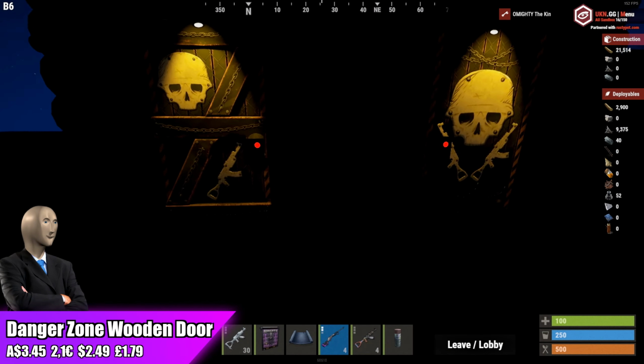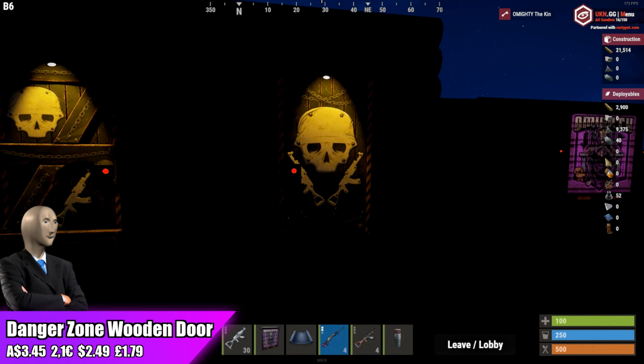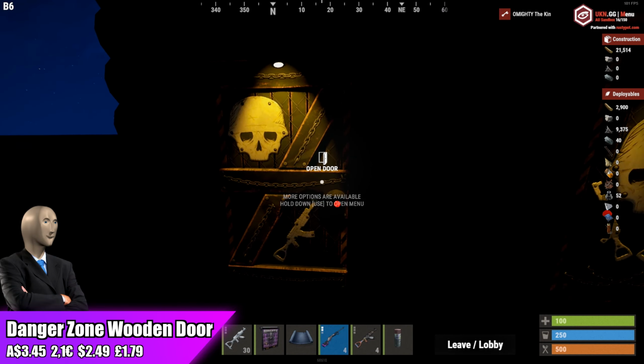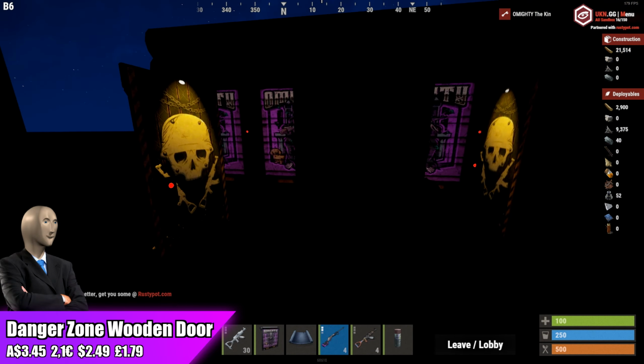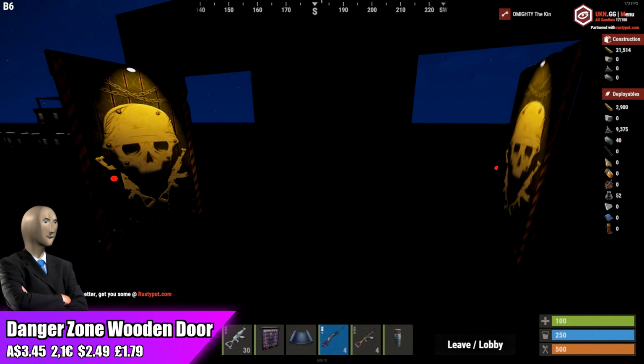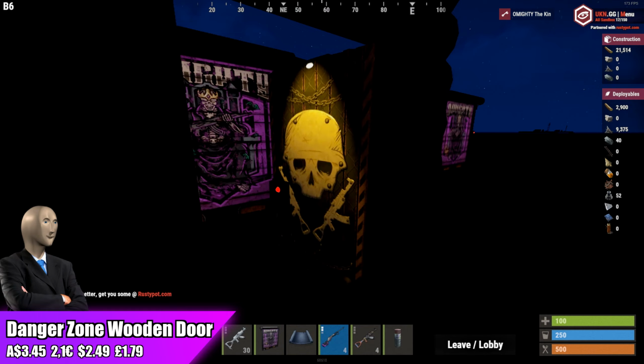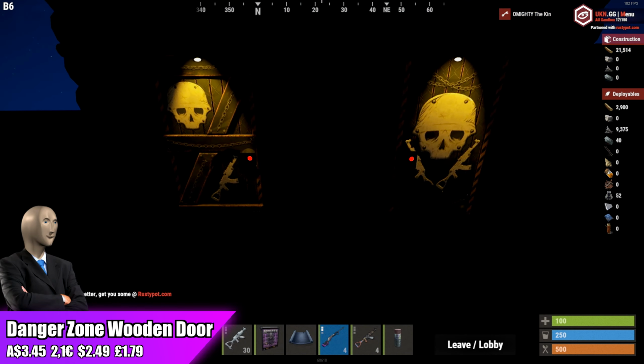This is obviously a wooden door skin, and it is also a glowing deployable going for $3.45 now. Unfortunately, wooden door skins aren't really used for that long at all in a base, and for $3.45, which is pretty much the standard store price for glowing deployables, I'm not going to recommend investing in this one.